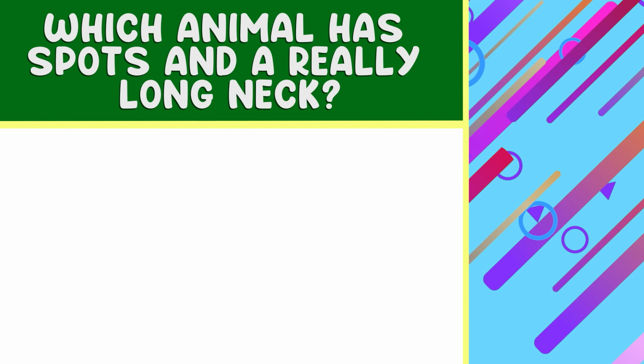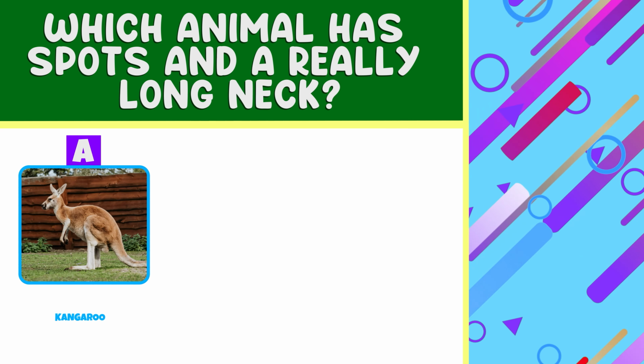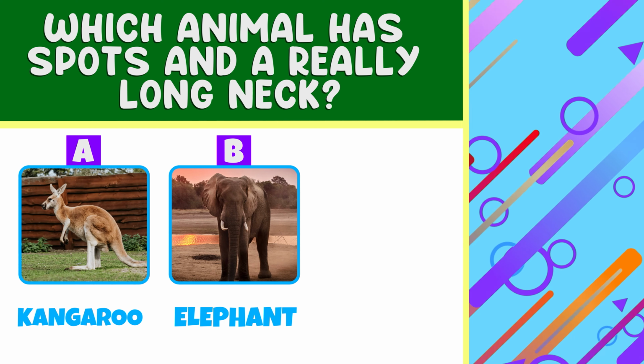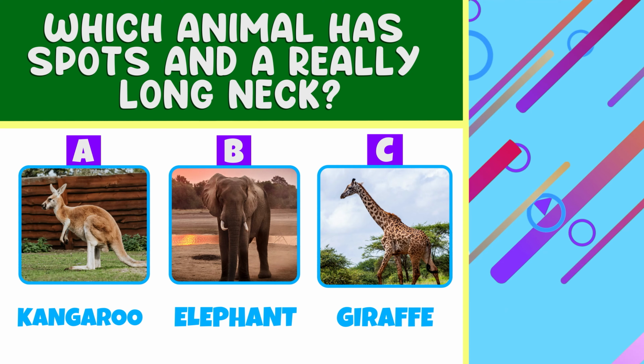Which animal has spots and a really long neck? Option A, kangaroo. Option B, elephant. Or option C, giraffe.